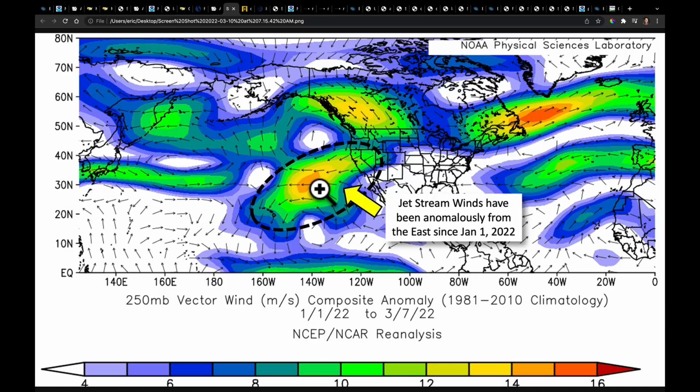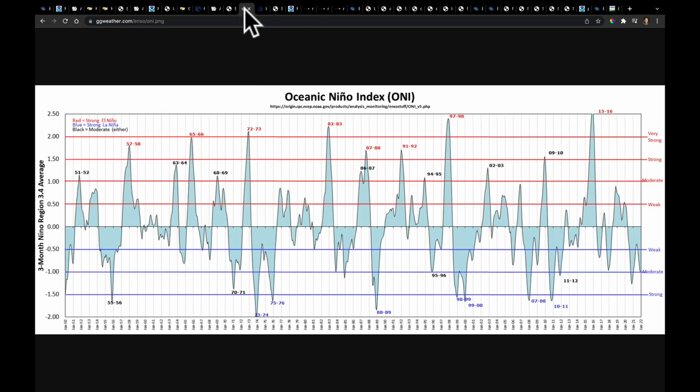And we ask if that's a possibility. Could we, in fact, change that around? It all boils down, I think, to a discussion about what's going on with our ocean temperatures. Now, if we think about the ocean temperatures, I'd like to show you this graphic.